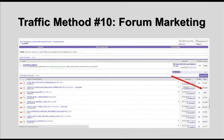Here's an example when looking at other forums too. This here is a diet and weight loss community. What you want to look at here is the numbers. When you first go here, you want to look at what kind of comments or amounts of views these posts are getting. Here's a thread, for example, with 88,406 views. That is a lot of eyeballs and a lot of targeted eyeballs, meaning they're interested in weight loss.